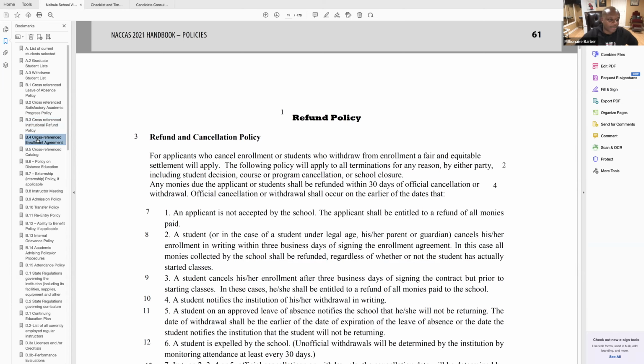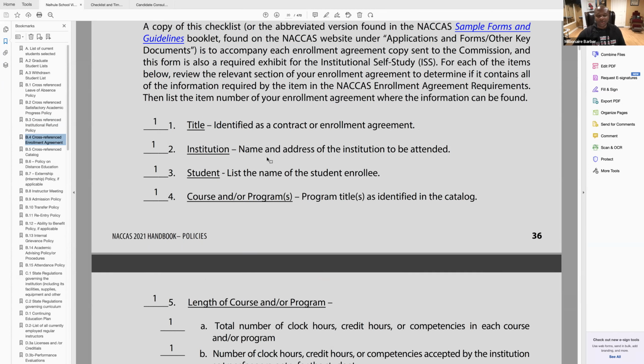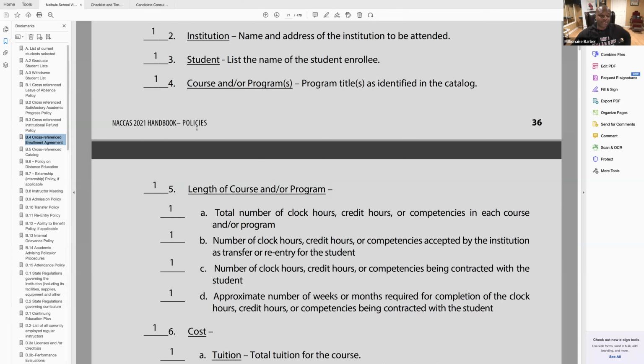Okay. So now the enrollment agreement. And notice that when we click on that bookmark over there, you notice how it automatically goes to this page. You have to go in there and physically, the ladies have to physically do each one of these bookmarks. And let me show you this.